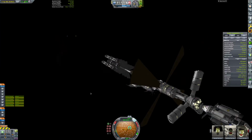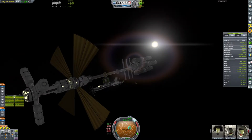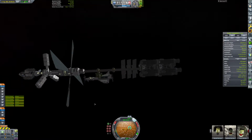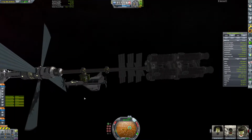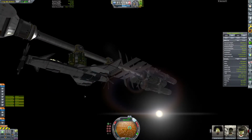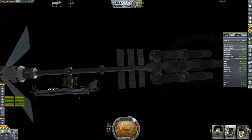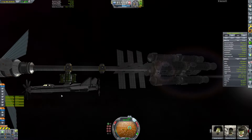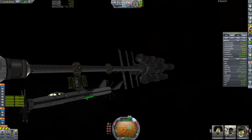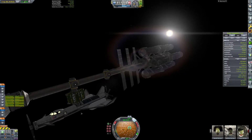So this is our lander. I made some slight adjustments here. I added some solar panels to it because I think I might need them. And this is our aircraft. I added some more solar panels to that as well. I'm hoping that that is able to re-enter properly. We'll see.